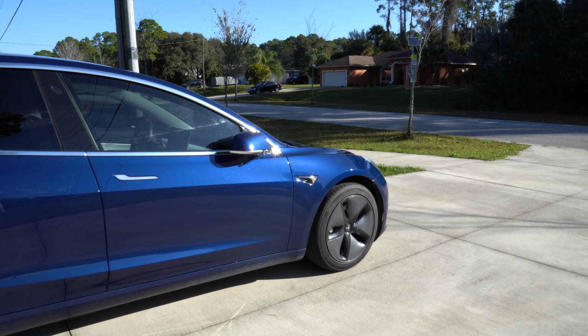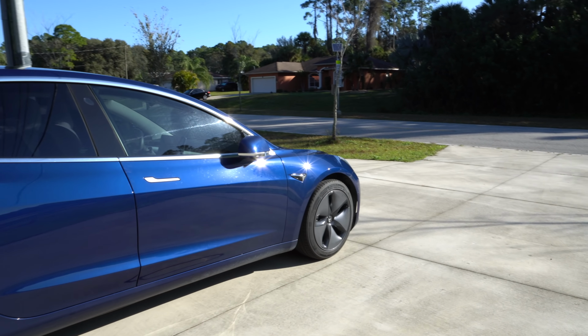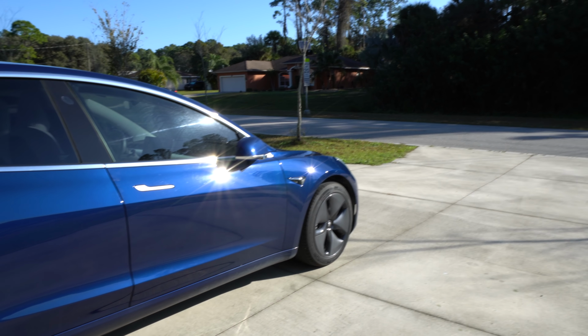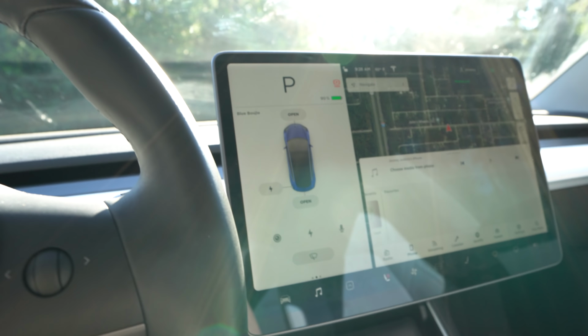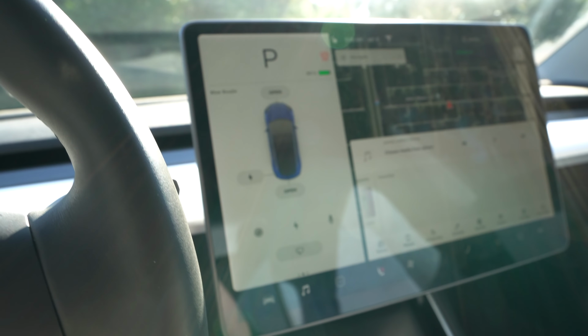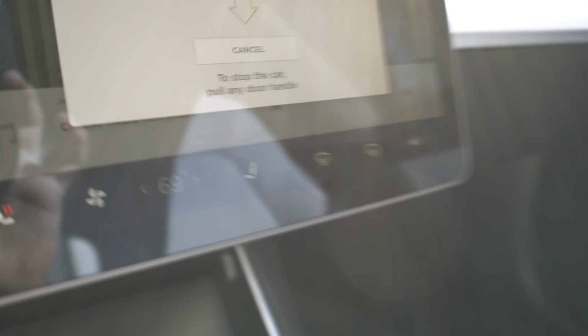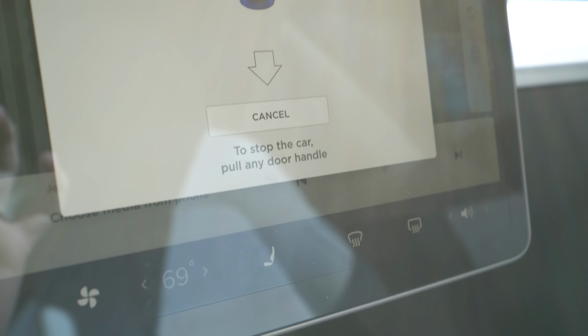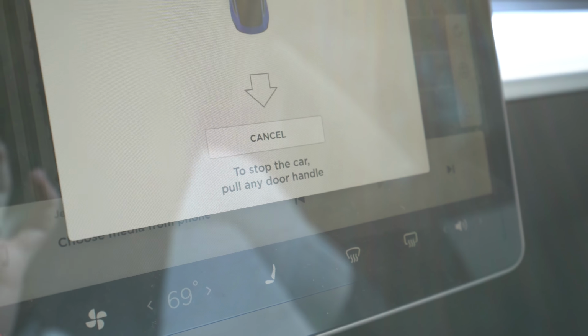I don't know when it's going to stop. Does it stop by itself? Okay, it stopped. And we're actually kind of far away from inside the garage, so I would be curious if it actually gets far enough to where I can shut the door. And also at the bottom, keep in mind to stop the car, pull any door handle. So if you run into an emergency, pull the door handle and you're good.